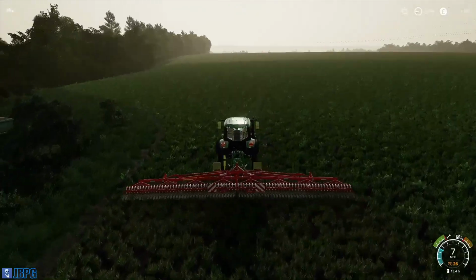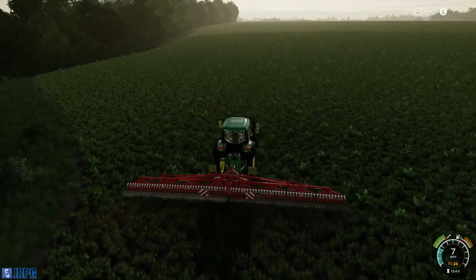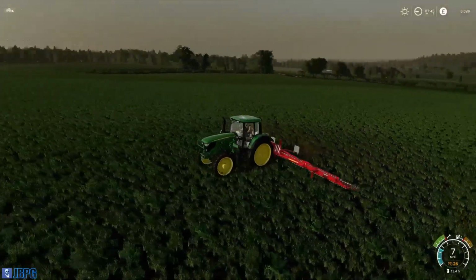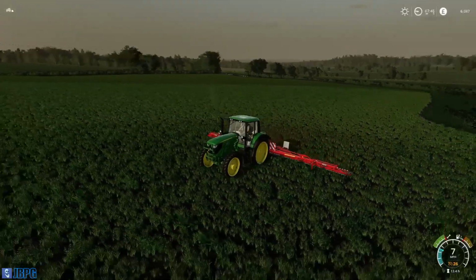We've got a lot of ground to cover today with this weeder. All three of our fields are going to need a brush over with our Einbach here. So we'll crack on with those, get those done as quickly as we can.